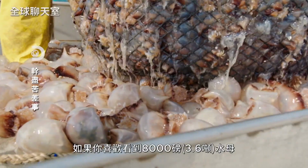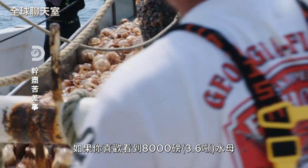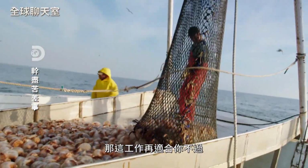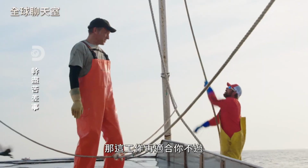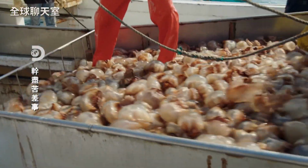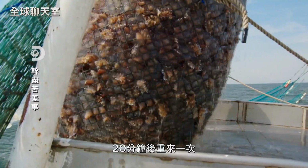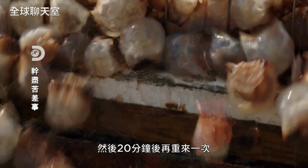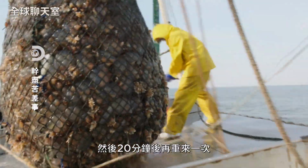And if you like the sight of 8,000 pounds of jelly balls slipping and sliding into a dark and dirty hole, then this, my friends, is the job for you. Hoist it up, empty it out. Wait 20 minutes, do it again. And after that, what you do is you wait about 20 minutes, then you do it again.